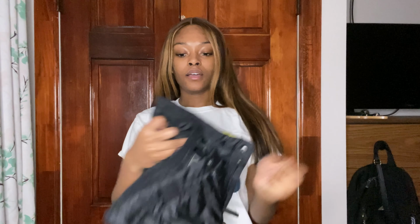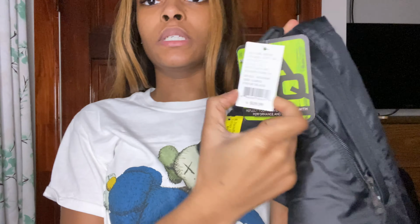Okay, so something else that I got was these pants. I guess you want to call them snow pants. The tag and all is on there. They were selling it for $8. Let me come closer. They were selling it for $8, but the regular price was $19.99, aka $20. And they didn't take off the tag. This is like new. I don't think this is worn. This was not worn at all.